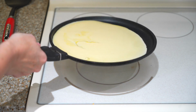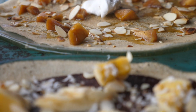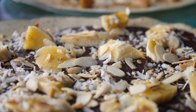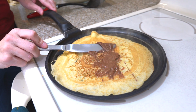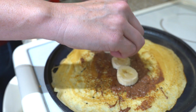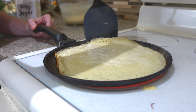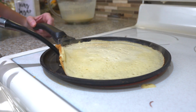You can make savory crepes with ham and cheese, or goat cheese and walnuts is my absolute favorite. Or you can make sweet crepes with fruit that you have in the fridge. Nutella and banana are my kids' absolute favorites. This is a very fast, like under 5 minutes dinner, and everyone loves it.